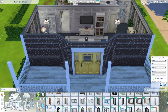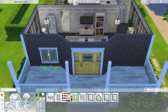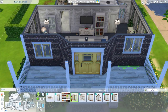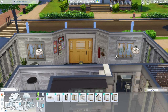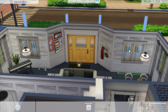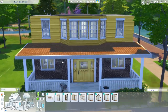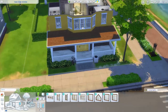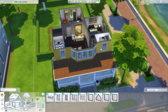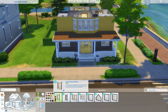Wonder if there was one in the growing together. There is. We could do the yellow one. It could be really cute. I think we need to lift it at least by one. And then I kind of would like these windows to be that too, but I don't think I can do other than this. So that's what we're gonna do.